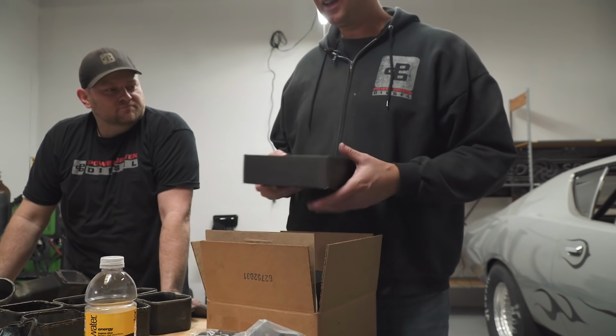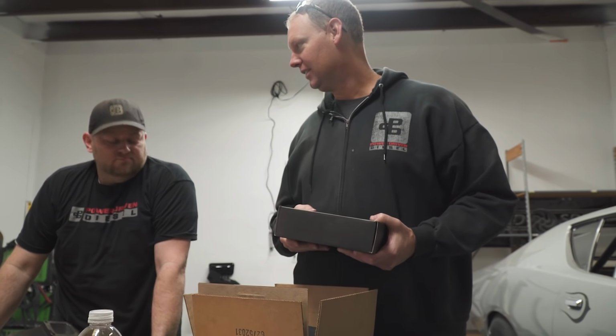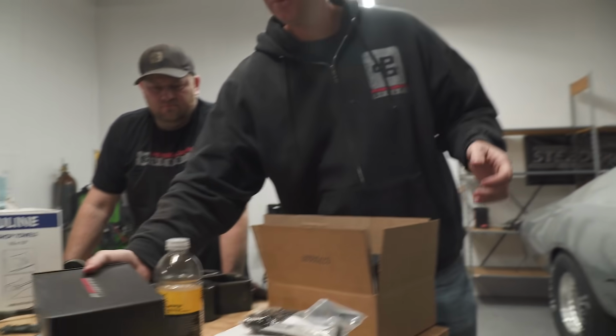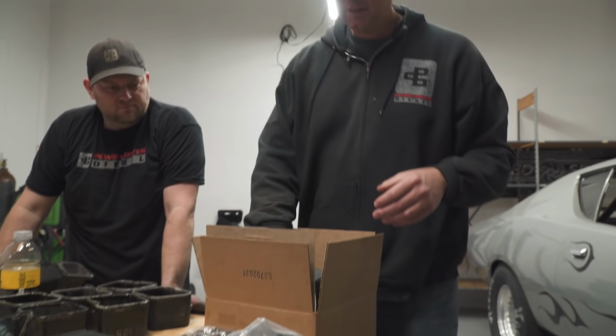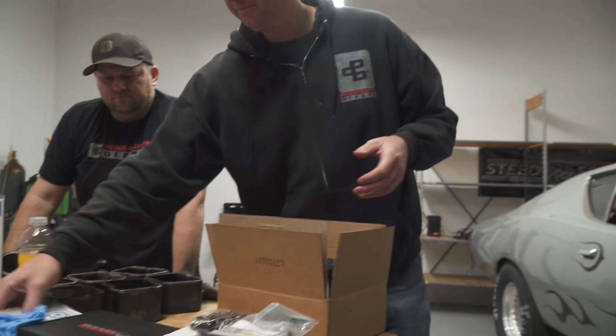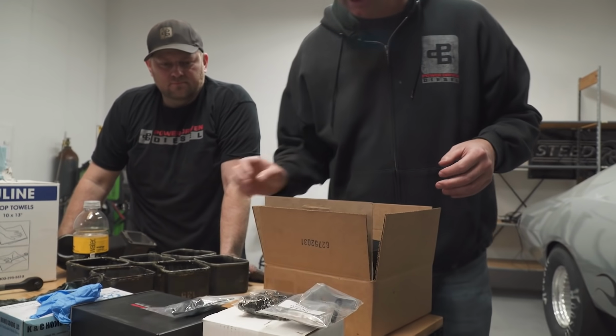I got the headbolt kit. I was thinking about it, we're in here this deep anyway, it'd be stupid to come back and do it later. So if we think we need it, we should just do it now. So I got the headbolt kit. That's somebody's vitamin water. Gloves. I like gloves, so I got gloves for me. Let's see here. Oh, this is the tool for the headbolt kit.